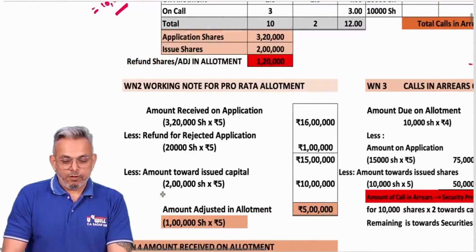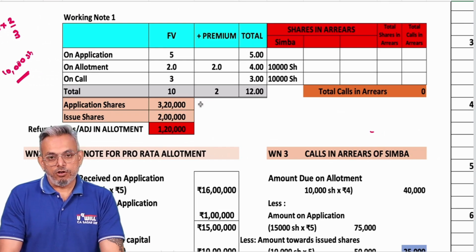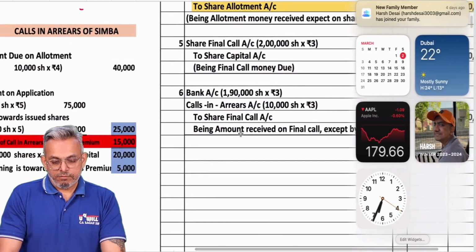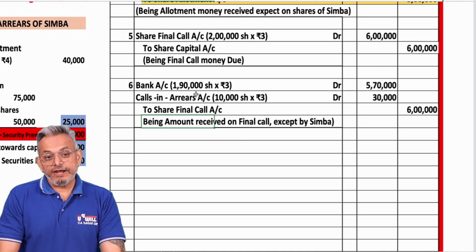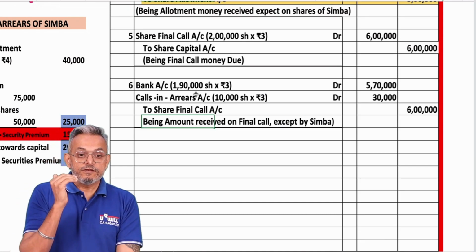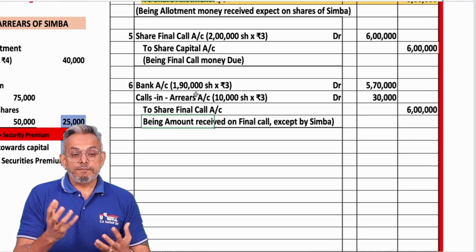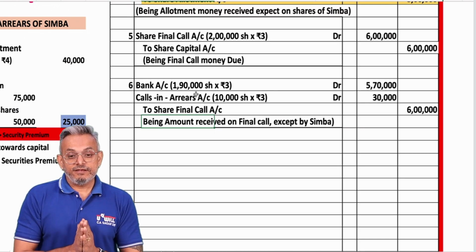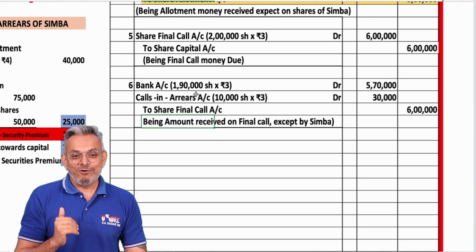Now, all these three are handled: application, allotment and call. Now, over here we are going to forfeit shares of Simba because Simba did not pay the allotment money, Simba did not pay the final call money. So what will the company do? The company will forfeit the shares. Now forfeiting the shares means what? Forfeiting the shares means company will cancel their name from the list of shareholders.